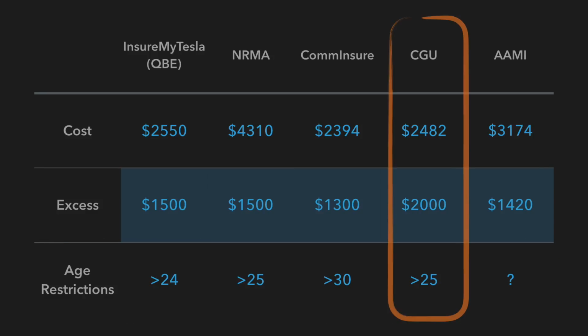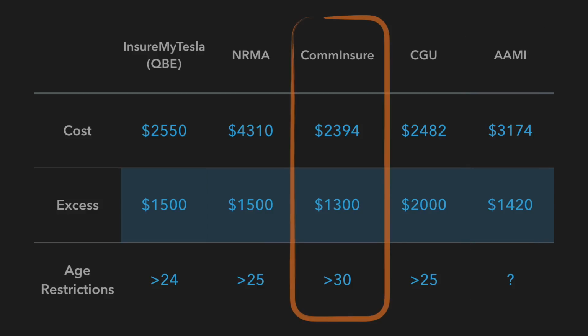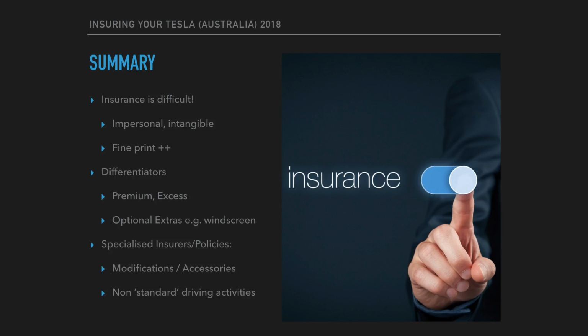I've already touched on CGU with their high excess. They were the next cheapest at $2,482, while double AMI were the middle of the bunch, coming in at $3,174 with an excess of $1,420. So I'm sure by now you've probably guessed that I'm leaning towards ComInsure, given both their premium and excess is the lowest. Personally, I find buying insurance really difficult.